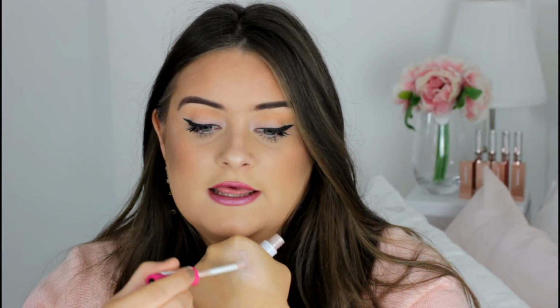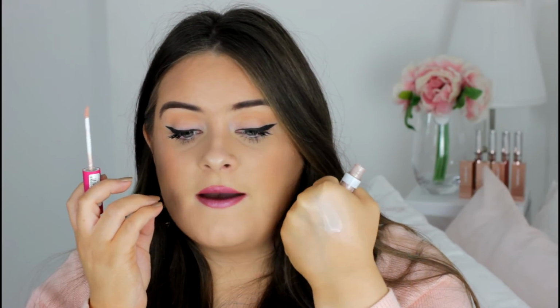Okay, so next thing I have is their new highlighter. So this is called the Illuminating Wand, and it's in the shade Pink Shimmer. Now this is really nice if you like a really light highlighted glow to your face. So I'm going to swatch this for you so you can see what it looks like. So this is what it looks like there. You can see that. Hopefully you can see that, and you can build this up as well to make it more intense. So yeah, really like that. It's quite natural on the skin as well, doesn't look anything too dramatic.